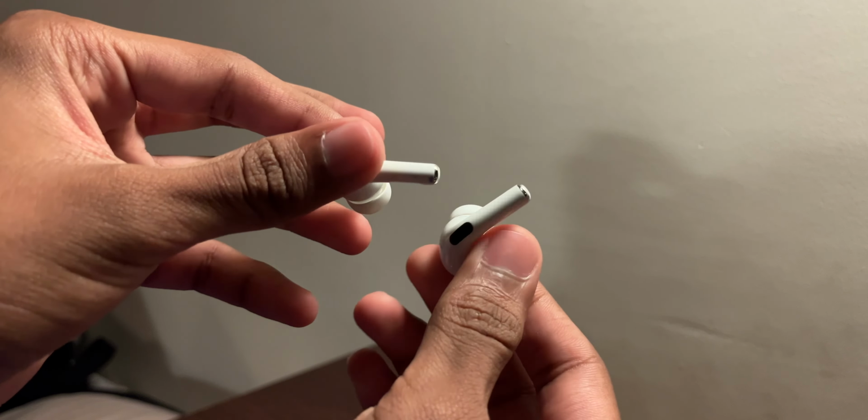With a small but useful feature, previously you had to put the case right near your phone with the AirPods in them to see the battery level. But since the case now has the U1 chip, it persistently updates the battery level to your phone.